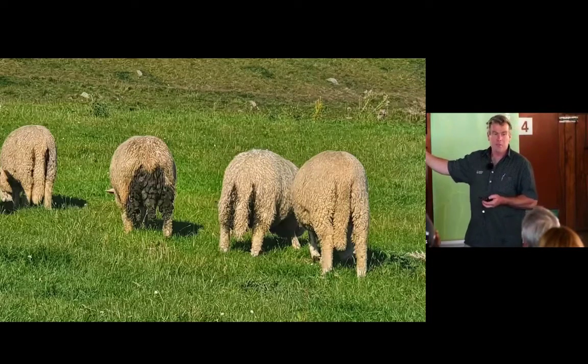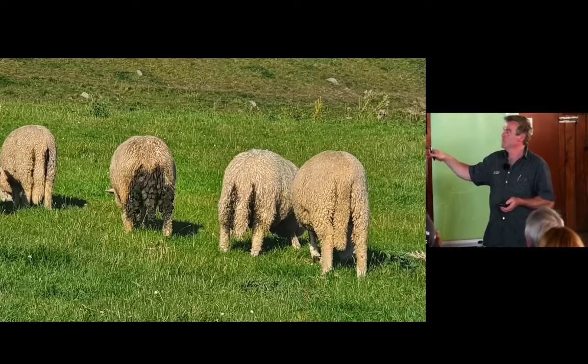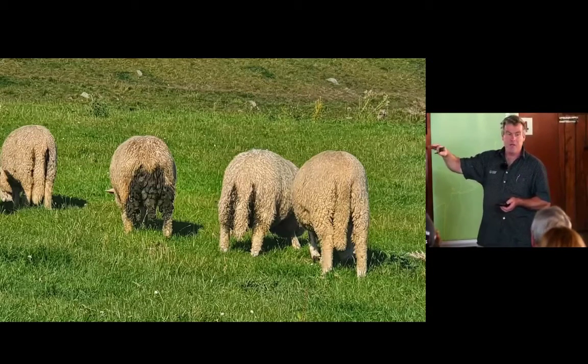The Texel does tend to be a bit shorter, but not every Texel. I mean, a lot of breeds around New Zealand over the last 20 years, there's no such thing as a pure breed anymore. But yeah, we'll see the lambs outside later on. There's a huge variation in tail length, and you say that wool on the tail, because even if you've got a short tail, if it's woolly, it's still going to catch the shit.